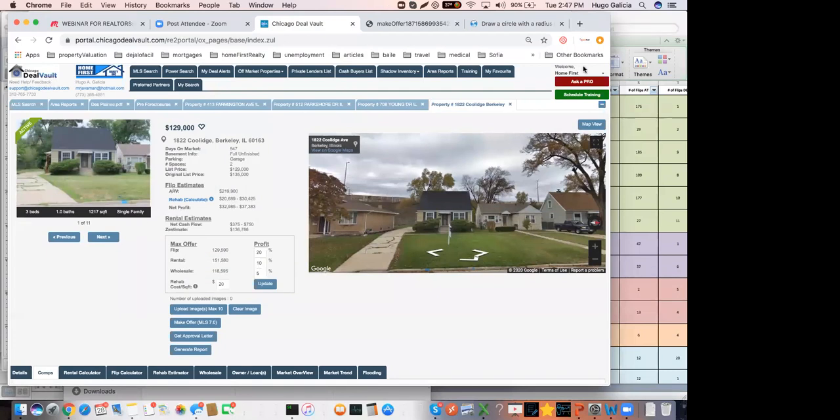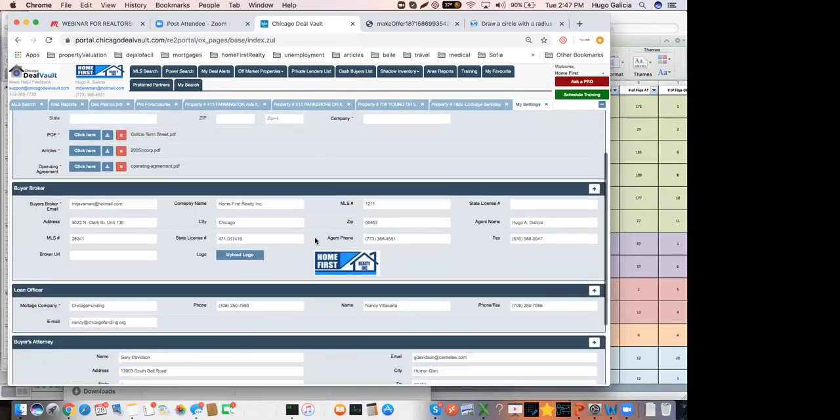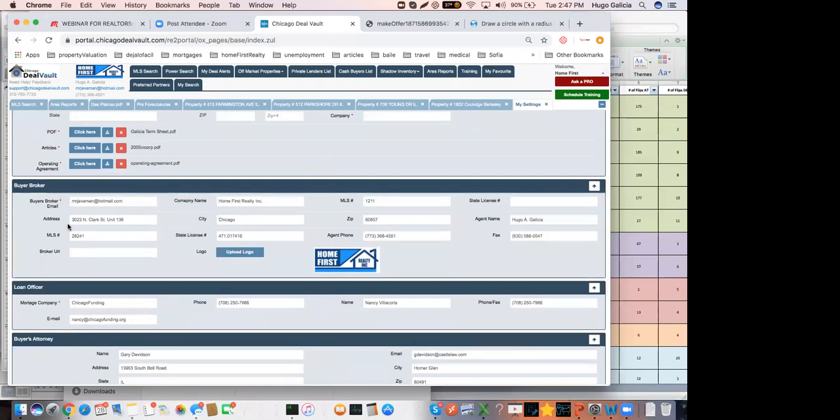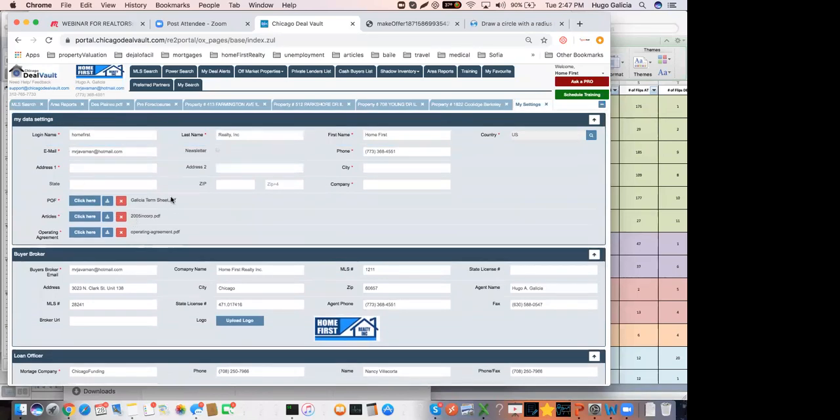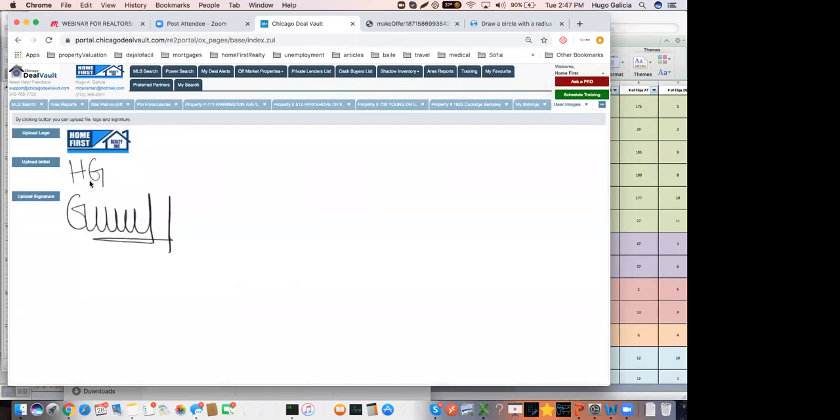That's simple. So in the settings, let me show you. When we configure your client's portal, right here, broker, buyer's broker, we're gonna put your brokerage information right here. So when they make an offer, it comes to you. Right here, we can upload the proof of funds, articles of incorporation, operating agreement, any of the legal documents that we can include to the offer, so that when you get the 7.0 contract, it's already signed and initialed by your client, because we are going to upload their initials and signatures.